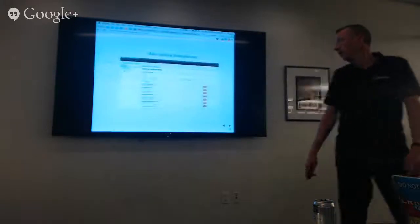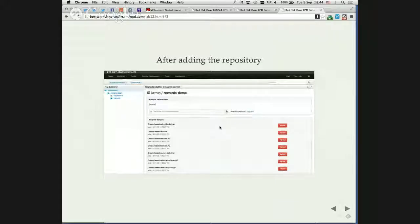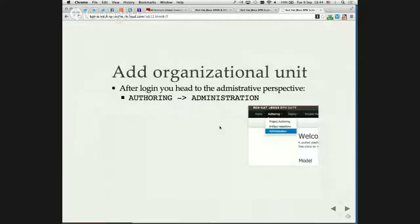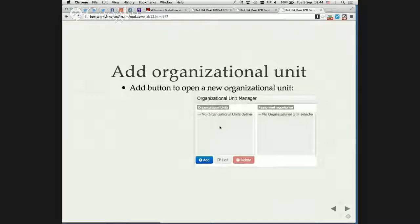When you import it, it looks like this. See, even the history of stuff I've committed and all that. It shows that's what it should look like. And then if you do it right, you've got to go in there and create all this stuff by hand. So we go into the administration section. We're going to manage our units. We're going to create a demo unit.